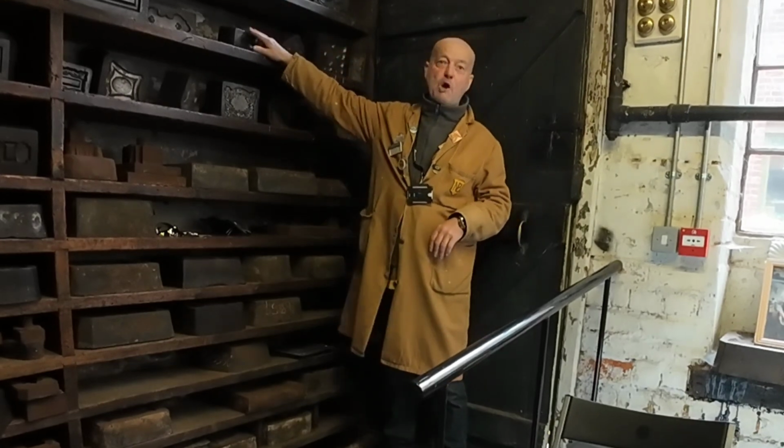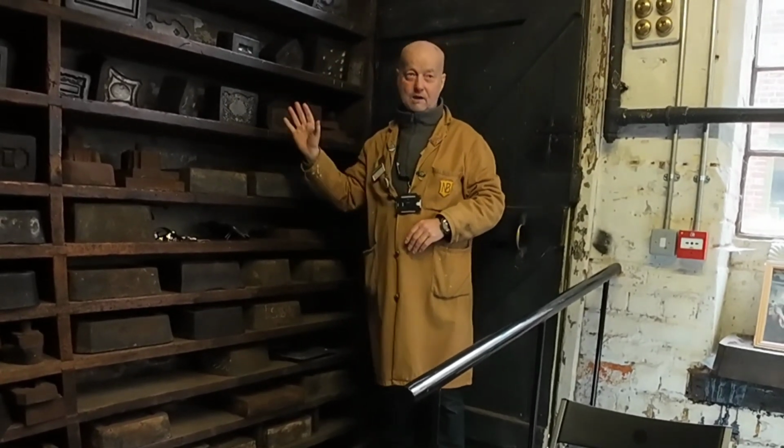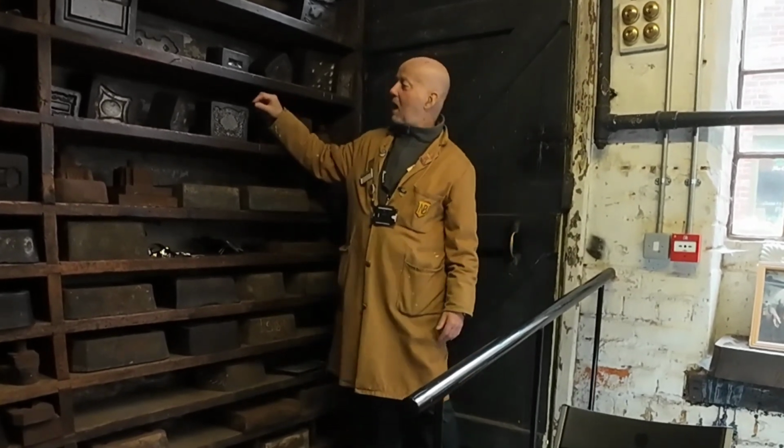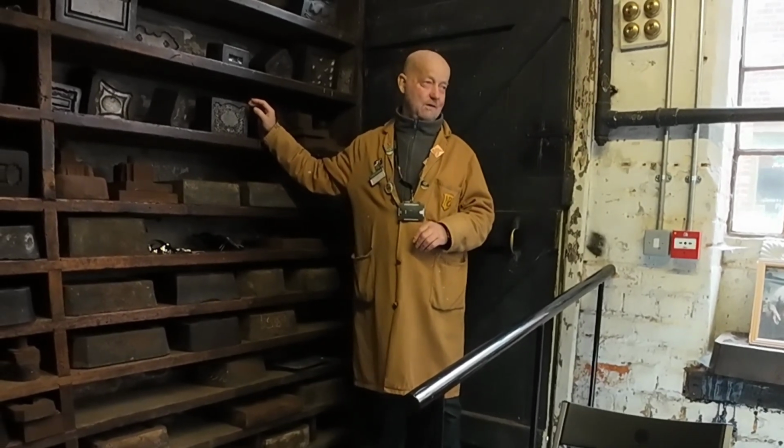Now these steel blocks you can see lying around along the tables are called dies, and this is what the back plates come out of. And the men who sink the pattern into them, they're called die sinkers. The last man to do it here was Mr. Ray. He started work when he was 12 in 1930, and he was still working when he was 70. That's what you call job security, 12 to 70. You wouldn't get that today.